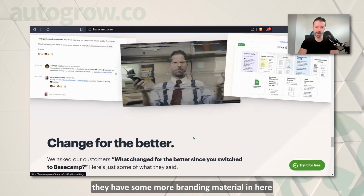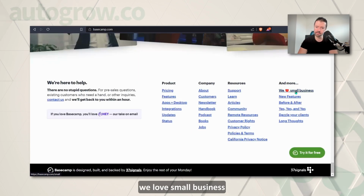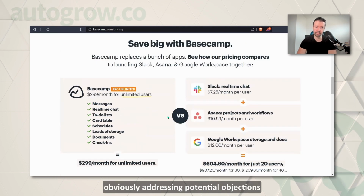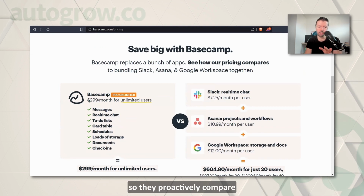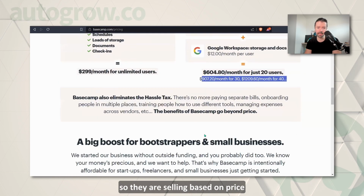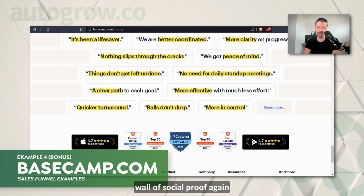They have some more branding material in here. It's a little bit entertaining in a way. We love small business. All right. What's included, obviously addressing potential objections. What do people need to know? And they know that they're in a crowded market. So they proactively compare, and they just show you they're a fraction of the price. So they are selling based on price, nonprofit discounts, risk-free trial, wall of social proof, again, original.